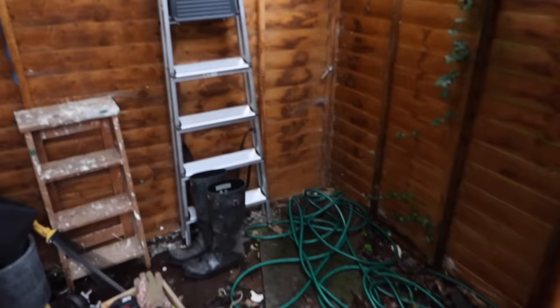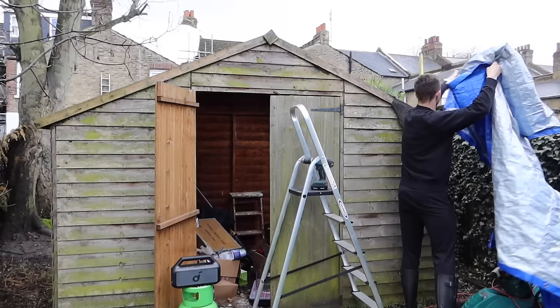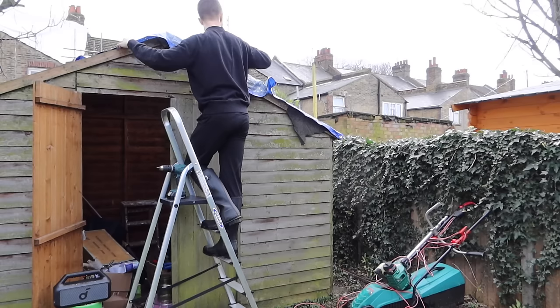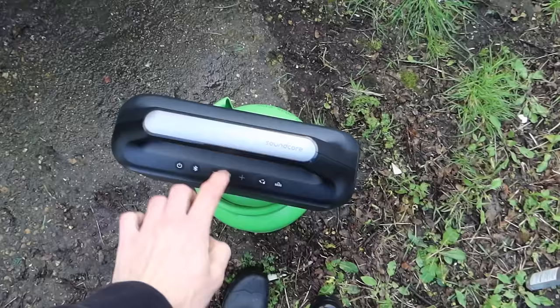First things first, grab the ladders. This is home ownership, folks. Okay, let me turn Beyonce down. I feel like she's the only person who can get me through fixing the shed.